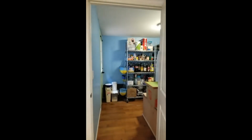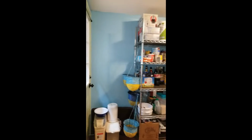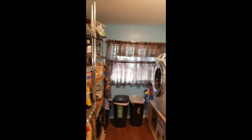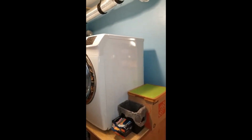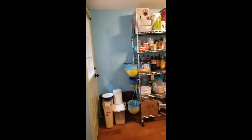But wait, there's more, because here off the kitchen is your pantry. Now, this is a pantry slash laundry room. So not only do you have the space in the kitchen, you have a whole room for any overflow. So if you're a foodie or a cook like me, this is a great setup.